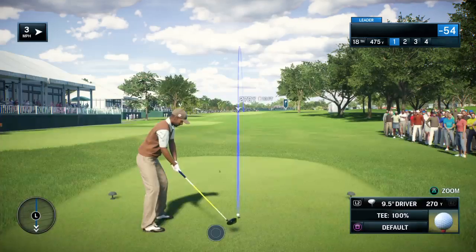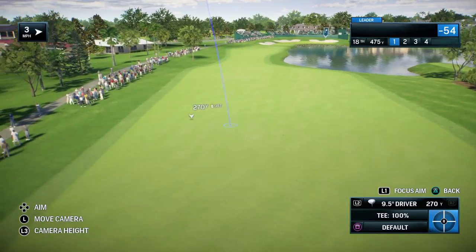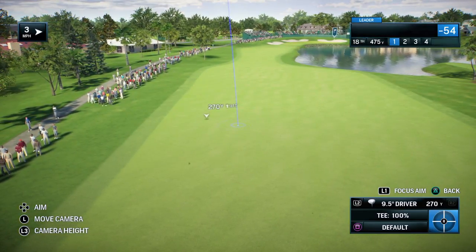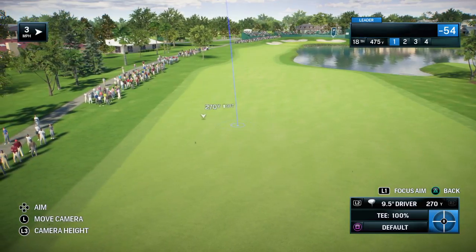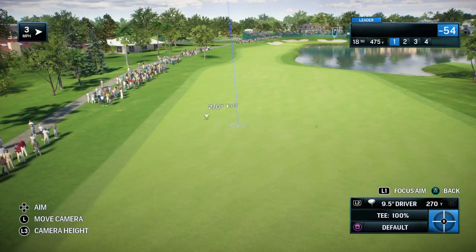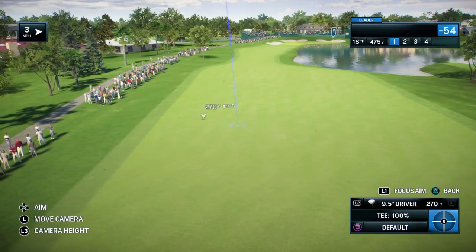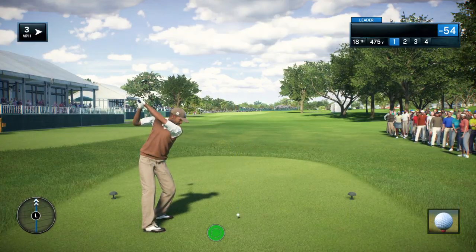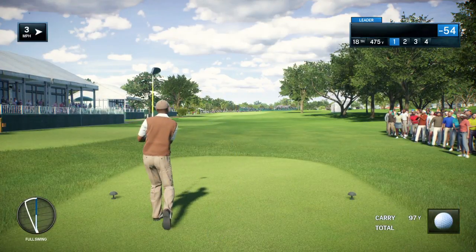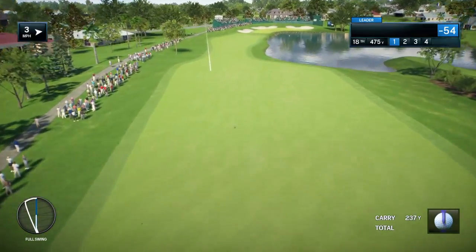Frank, now one of the signature holes here at Bay Hill. It's the 18th, scene of quite a bit of history through the years. Yeah, if you can hit a tee shot around 300 yards, that's going to give you about 150 in. So that's the goal here. The tee shot, wide fairway, but once again, second shot. Well, this one has a chance to be really good.